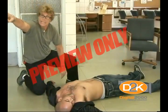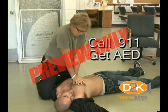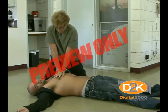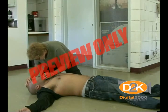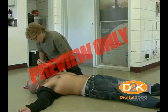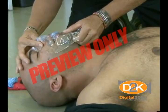Place them on their back. Have someone call 911 and get an AED if this has not been done. Begin the steps of CPR. Bare the patient's chest and perform 30 compressions. After 30 compressions, look into the patient's mouth and check for object. If you see the object, remove it. If you do not see the object, do not put your fingers in the patient's mouth.